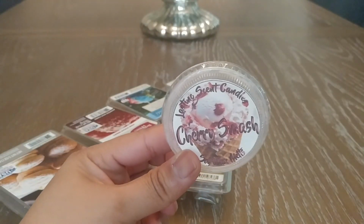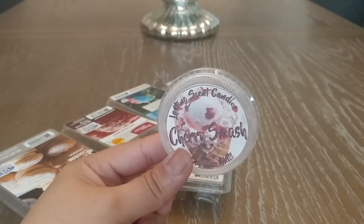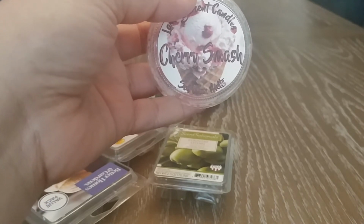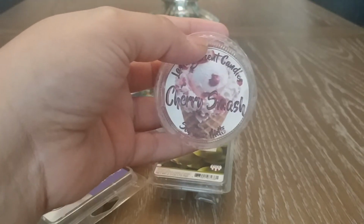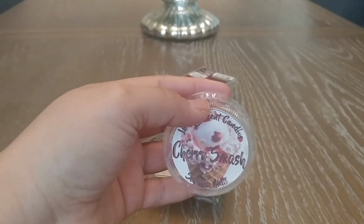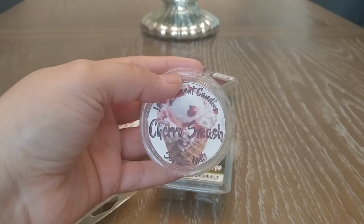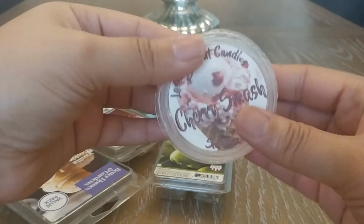Next is Cherry Smash. I think it's cherry, vanilla. I can't remember the rest, but this one was amazing as well. Oh, it smells so good. So the cherry in this is, to me, more like a popsicle cherry versus an authentic cherry. I don't really like that maraschino cherry or authentic cherry. I prefer a popsicle cherry or a juice type of cherry. But it smells so good. It's sweet. You get the vanilla in here, and it's not too much. This is a really good, unique scent.